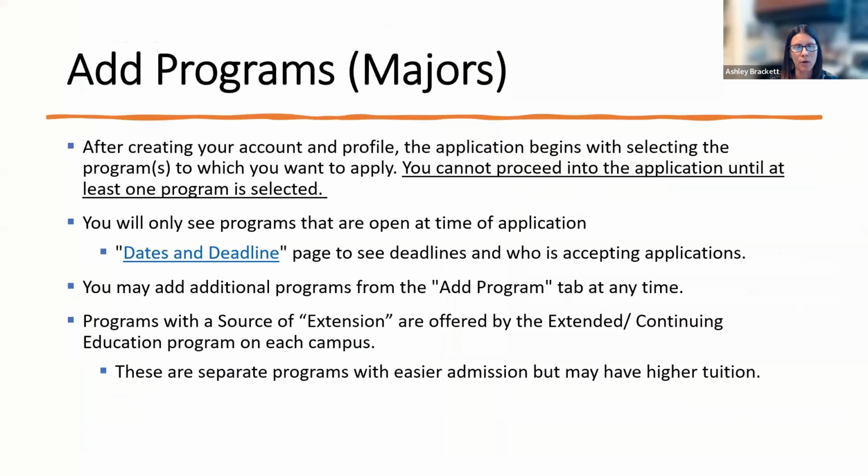After creating your account and profile, you'll have to select one program to get it going, and I'll show you right now where that's going to be. Like I said, you can check that dates and deadlines link to see who's accepting. In the spring, not everybody's open. I checked, and just about every campus except for Cal Poly SLO, maybe one other, is open, but some of them only for certain majors. You can add other programs anytime. So you just want to get your one application going, and then you can always come back and add other schools with your major at different times.